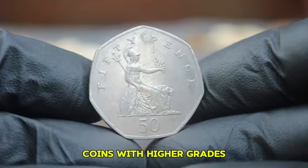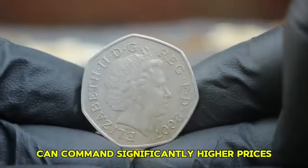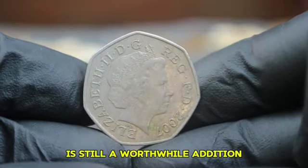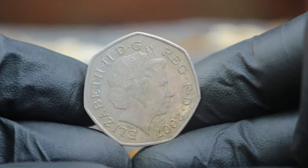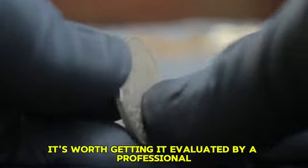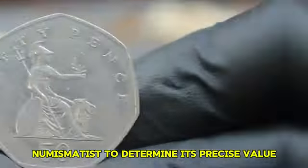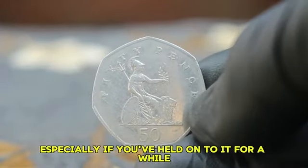Coins with higher grades, such as very fine or uncirculated, can command significantly higher prices. However, even a coin in good condition is still a worthwhile addition due to its historical significance and collectible value. If you have a 2007 50 pence coin, it's worth getting it evaluated by a professional numismatist to determine its precise value. Sometimes, the coin's value might surprise you, especially if you've held onto it for a while.